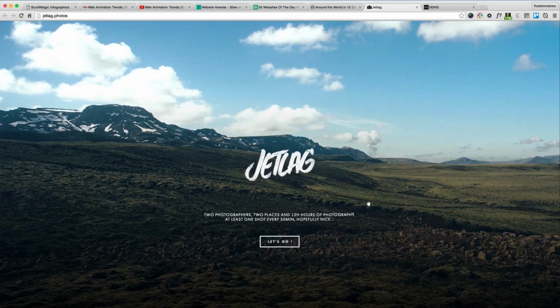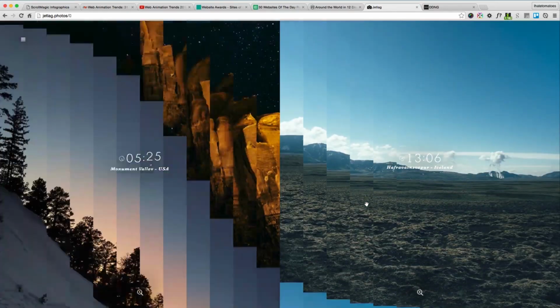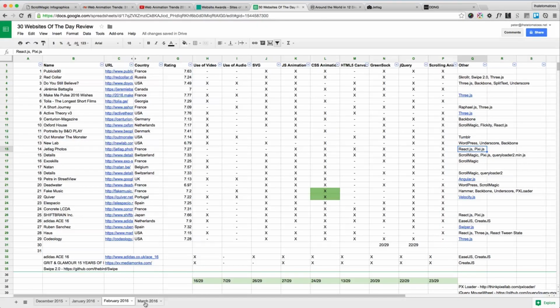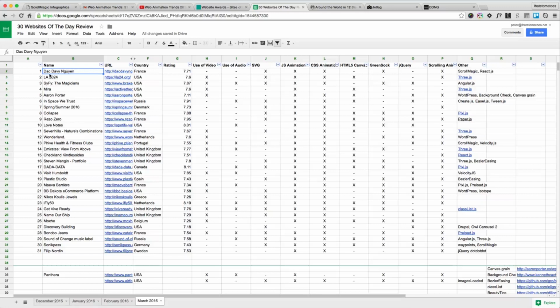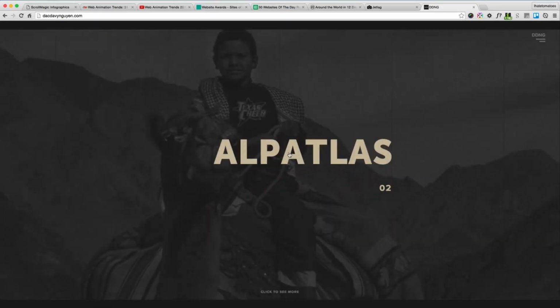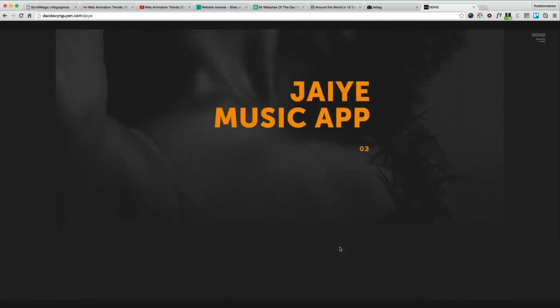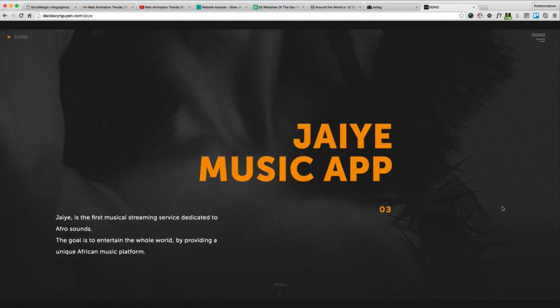Again, I think I looked at this site in one of the deconstructions, so check that out. And in March, I would pick the Deck Davy Nguyen portfolio, which is a cool portfolio showcasing what you can do with ScrollMagic and React and GreenSock. If we look at this scrolling website, you'll see cool transitions and also ScrollMagic in action.